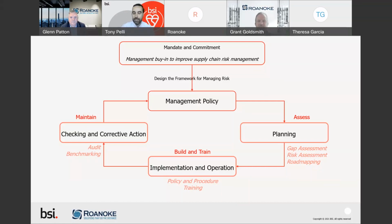And once you have that set out as the objective and policy, you want to begin planning and assessing your current readiness to meet those goals. That would be a gap assessment against a recognized standard. We at BSI sometimes use the ISO 28000 standard, which is a supply chain security standard, or other industry standards such as TAPA or government standards such as CTPAT. You also want to do a risk assessment to gain an understanding of the possible threats and risks to your supply chain, your suppliers, your carriers, and your other business partners, and then work out a roadmap for how you're going to get from where your gaps are currently to where you would like to be in terms of compliance and overall goals for supply chain risk management.